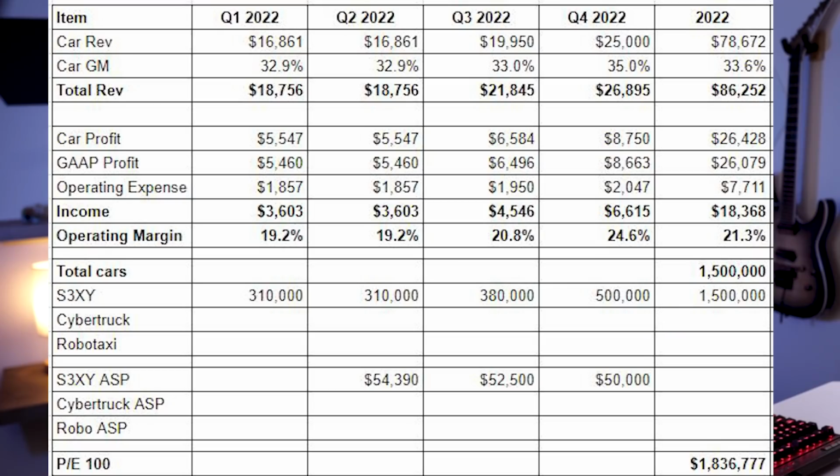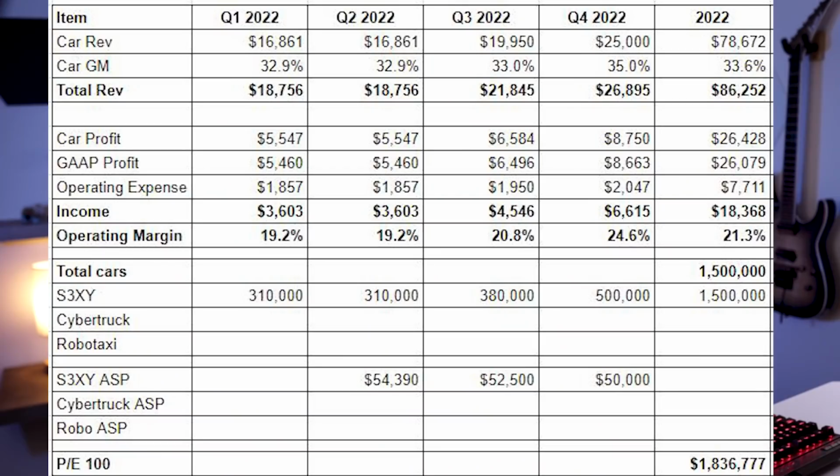As you can see here, I'm assuming about 380,000 deliveries in Q3 of 2022 and roughly 500,000 deliveries in Q4 of 2022. Now, this would strictly be S, X, 3, and Y sales. If we total these 4 quarters up, we get 1.5 million units.